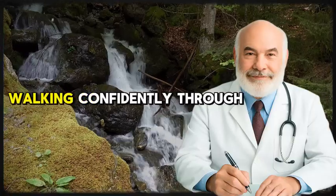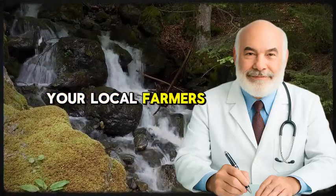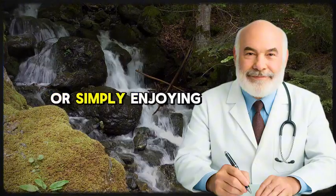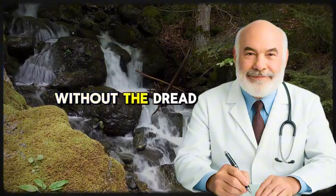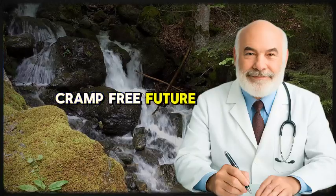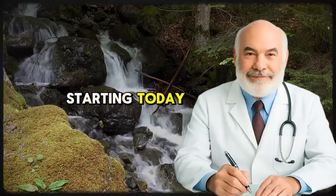Picture yourself walking confidently through your local farmer's market, swaying to music at a family gathering, or simply enjoying a restful night's sleep without the dread of a cramp. This is the vibrant, cramp-free future you can build, starting today.